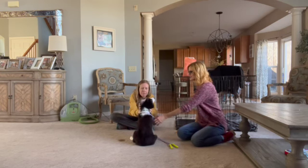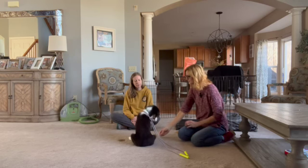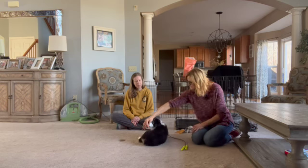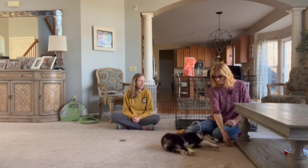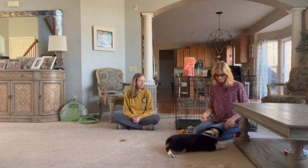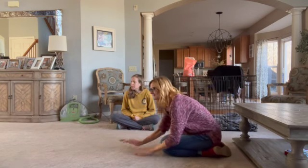Let's see if we can do a rollover. She's a little worked up now. Let's try. You go both directions. Dogs are right and left-handed like we are, but she might do both. Some are ambidextrous. Here we go. Good. That's it, puppy. Maggie.